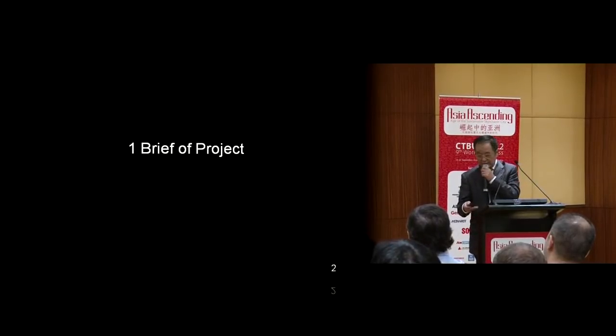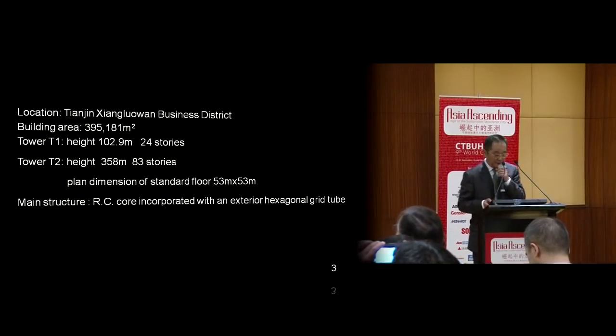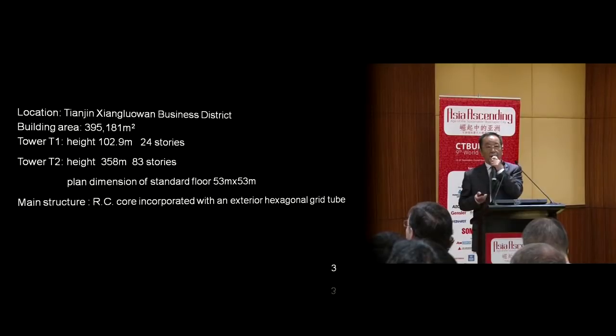For me, this is a great honor to have this presentation on the Tianjin super high-rise building structure design. This project is in the Tianjin New District area. The building area is around 400,000 square meters. The taller building is about 358 meters high, 88 stories.